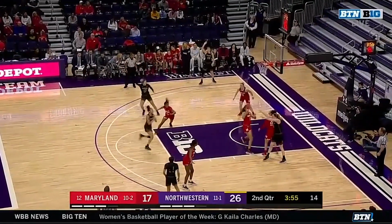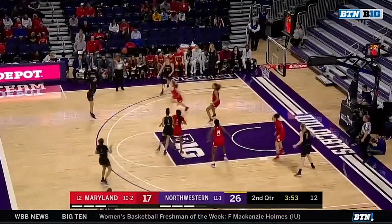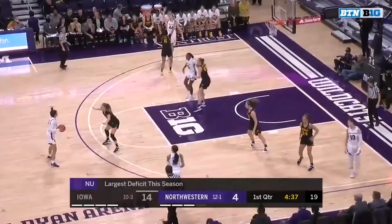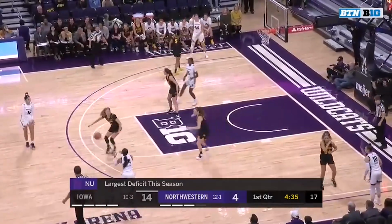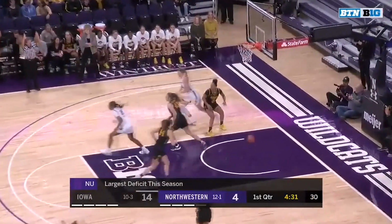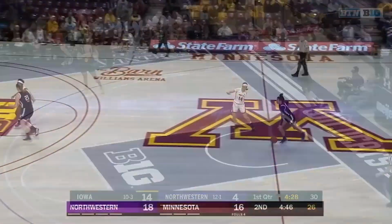Here is Wolf trying to go baseline. Kick out to Burton, who's got a wide open look. She makes him pay. Largest deficit this season, if you can believe that, at +10 for Northwestern as they try to come back. That will be one way they can do it.